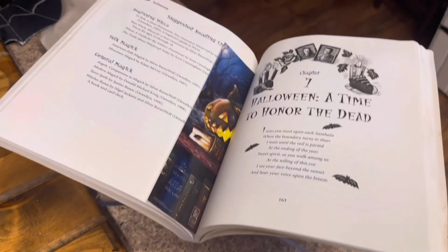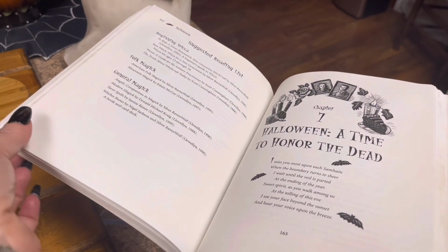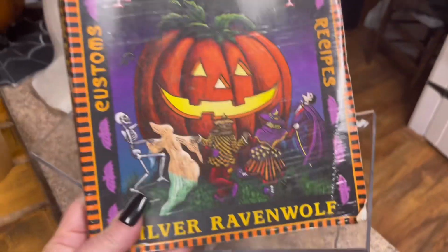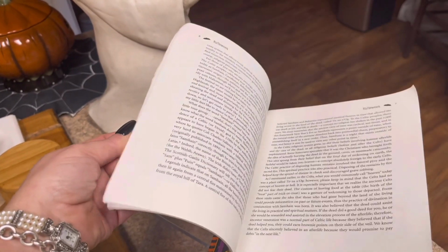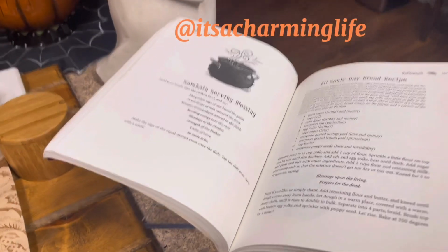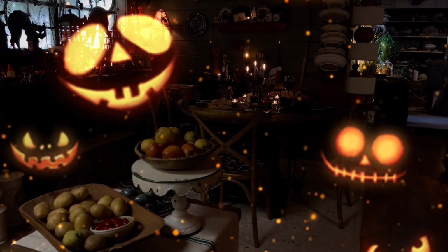On my cookbook stand, I have the book by Silver Raven Wolf called Halloween. And I have had this book since the 90s when I was first kind of dabbling in learning about Wicca. I'm not Wiccan, but I love the book for all of its wonderful spells, recipes, great woodcut illustrations. I've worn the heck out of it, used it over the years, and I just really love this book. The bookmark is from It's a Charming Life. They're on YouTube. It's a wonderful young couple that I found during the pandemic, and they really changed my life and how to live a more authentic life.